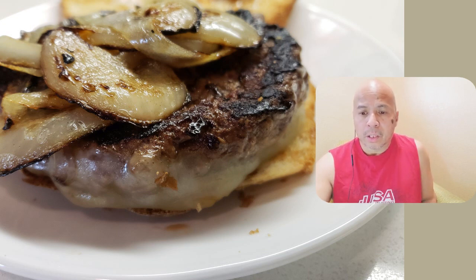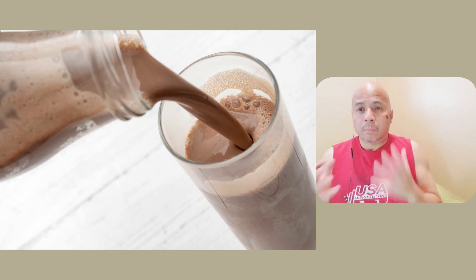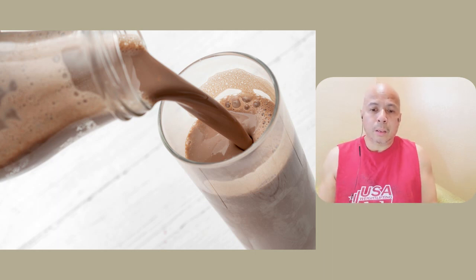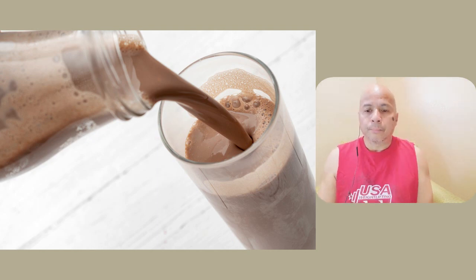Okay, now let's talk about sides and condiments. So nothing in particular, these really don't fall into a category, but you have your protein shake. That's a must. If you want to lose weight, you got to get more protein, but you got to do it with less calories. Protein shake.